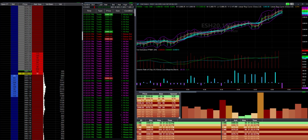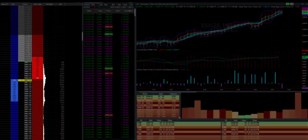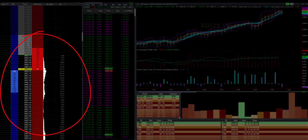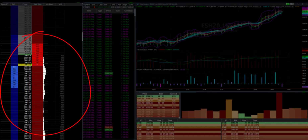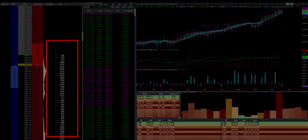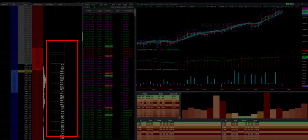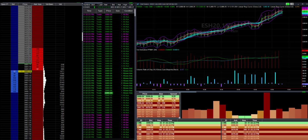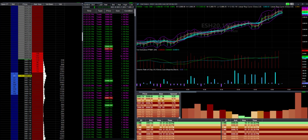This area on the left here is basically showing you how many orders are at any price. It's also showing you the number of contracts that have traded at each price, and you get a feel for what kind of liquidity there is at any single price. So, and watching the machines, there's a number of things that we look for and watch.